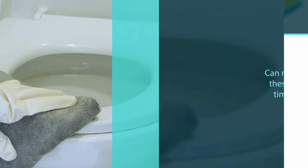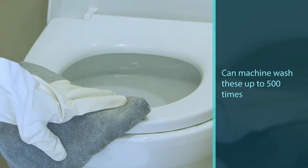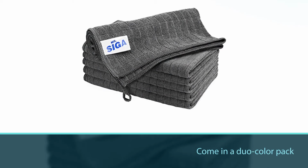Microfiber material is known to be absorbent and quick-drying, making these cloths ideal for soaking up messy spills. You can machine wash these up to 500 times and throw them in the dryer, or simply rinse them in water for a quicker clean.